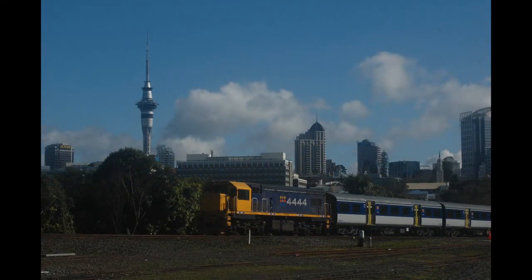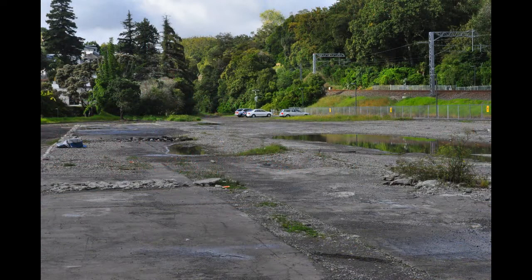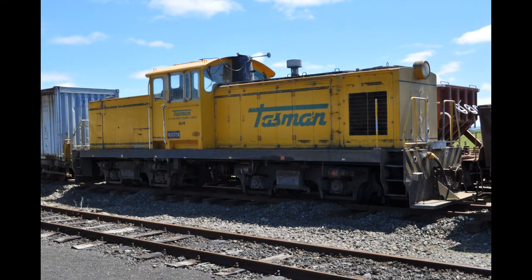At some point in either the late 90s or early 2000s, she was transferred to Mainline Steam's Parnell Depot in Auckland. As some of you will know, the depot was demolished in 2015, and all the rolling stock based there had to be relocated. In the case of this Niigata, she was moved to the Glenbrook Vintage Railway and stored in the sidings at Pukeoware. Weirdly, I do remember seeing the Niigata in Parnell, but for the life of me I can't find that picture anywhere.